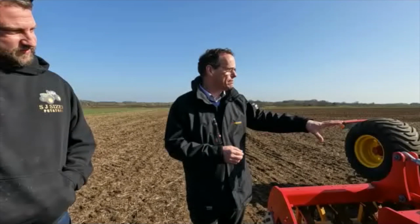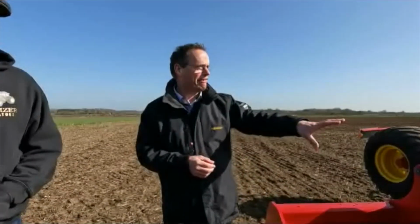Would you know what sort of horsepower you would need per metre? Yeah, this is a typical machine, a Carrier, a 6 metre XL. This John Deere is 210 horsepower, 250. So yeah, 215 upwards, you'd be around that sort of thing, working at around 10 to 12k on the standard discs.